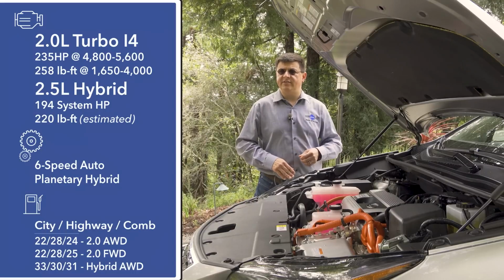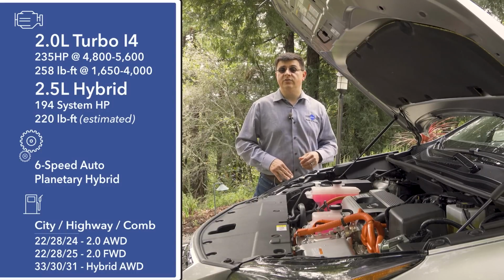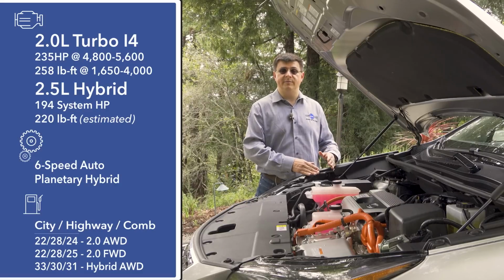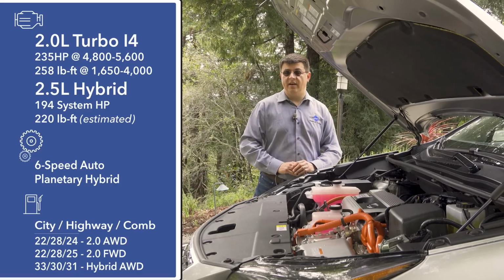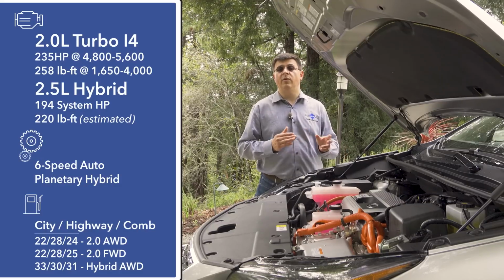We don't really see any changes under the hood for 2018, so there's still 2 engines under here. The first one is a 2-liter turbo that produces 235 horsepower. That's mated to a 6-speed automatic transmission, sending power to the front wheels by default, all 4 if you choose that option. Fuel economy, depending on the options you choose, should come in between 24 and 25 miles per gallon combined.